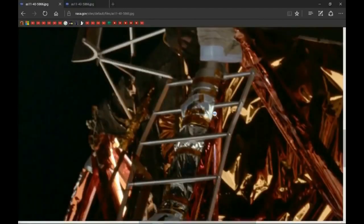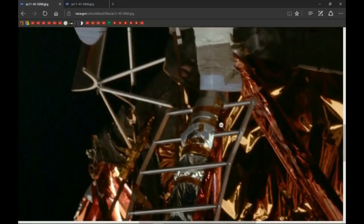So look, he's just come off that platform, and this is what I want to show you guys. Look at this ladder. Look right here where his feet are going to go. They've got half of a pipe or a tube or something taped onto the ladder.